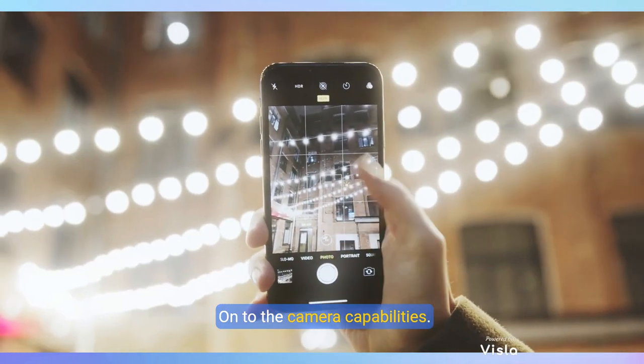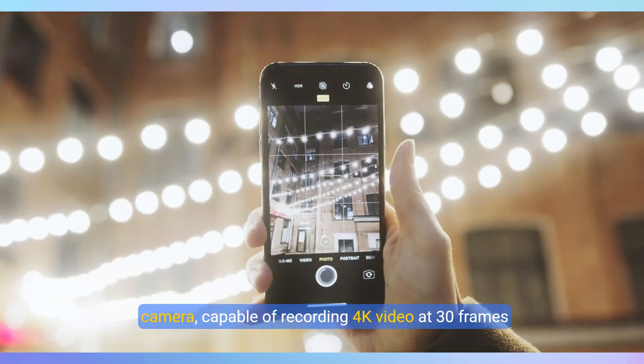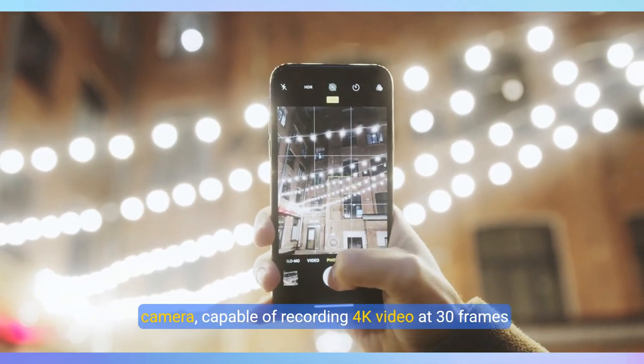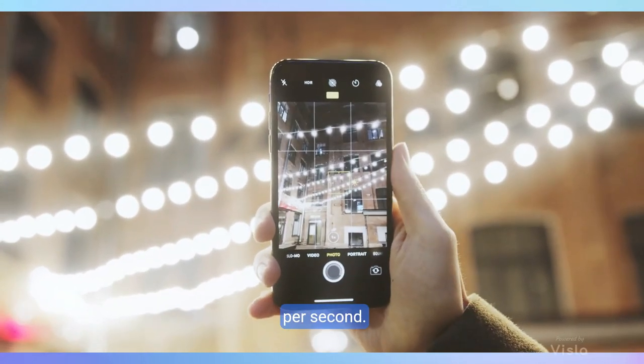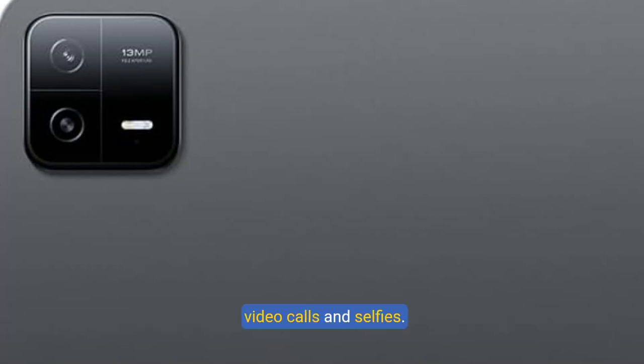On to the camera capabilities. Capture stunning images with the 13-megapixel rear camera, capable of recording 4K video at 30 frames per second. The 8-megapixel front camera guarantees high-quality video calls and selfies.